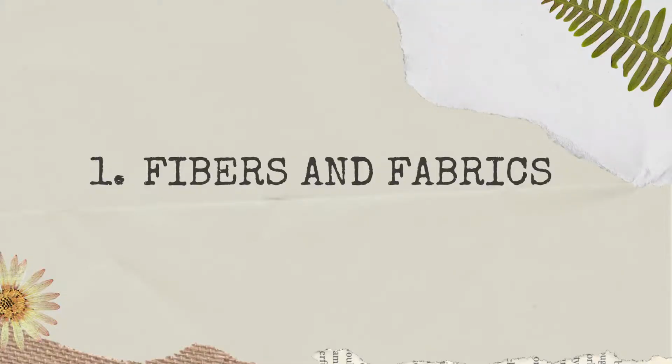Now let's get into the sustainability. Get your snacks and your drinks ready for method number 1, because this is the biggest key to sustainability in design, and what most people think of when they think of green fashion: the fibers and the fabrics.